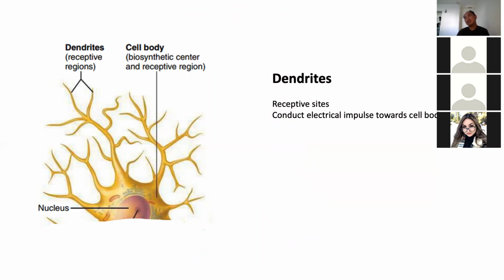So look at the dendrites. Dendrites are receptive sites, so dendrites will act as receptors. Dendrites will be everywhere close to the skin so that they can detect the stimulus, like temperature and touch. Dendrites will detect it and take the sensation as an electrical impulse to the cell body. And the cell body, as is written here, is the biosynthetic center and receptive region. So all the information taken by the dendrites, we bring towards the cell body. I hope you are following.